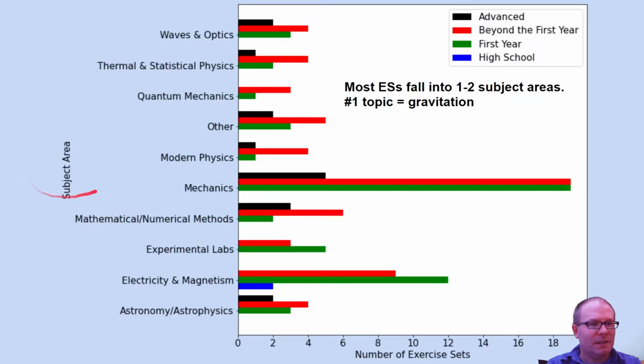So first, let's take a look at the subject area. This is basically what course the exercise set would be used in. Each exercise set can be tagged with one or more subject areas. We see that by far the two most popular are mechanics and electricity and magnetism, which makes sense given the popularity of introductory level exercise sets. And these are the two topics that you would have in an introductory course.